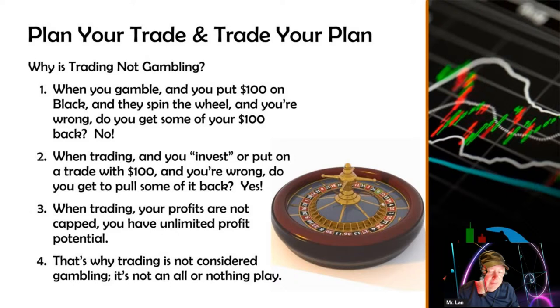Now, they can tell you it's not gambling, but you know what? Everything in life is a gamble. You're going to go over and talk to that pretty girl at the club and see if she's going to say hi to you. That's a gamble. You're gambling something. It might be your emotions and not money. Of course, that might be money too. We all know how that goes. But nonetheless, everything in life is a gamble.